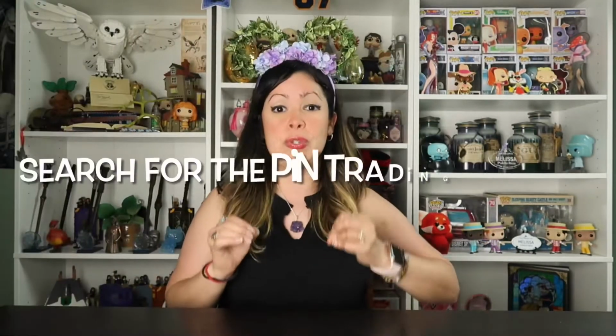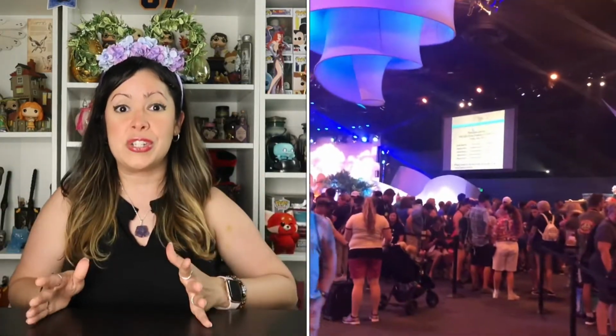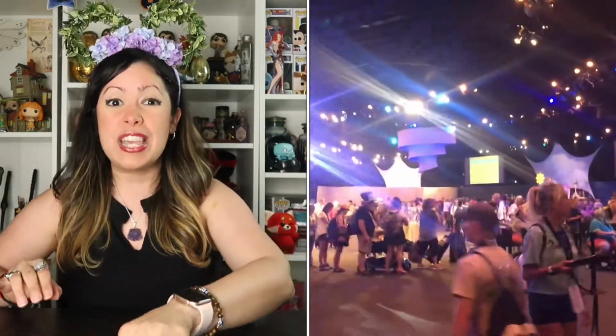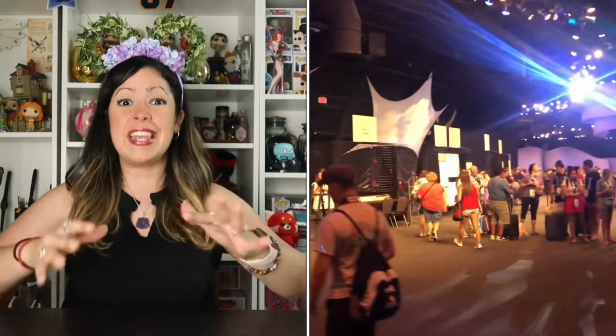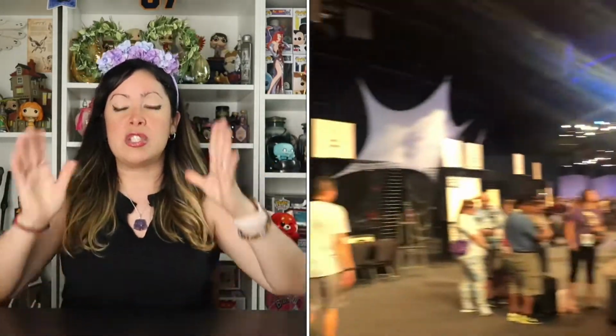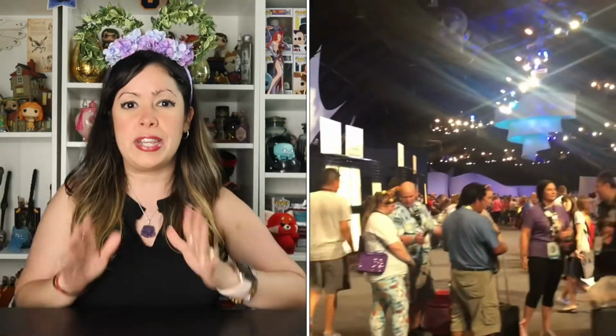The next thing that I do is that once I am inside of the event, I start scanning for the official Disney pin trading stations, because those lines get long fast. I would say you're probably going to spend most of your day in those areas doing some pin trading with Disney, so definitely make sure you scan for those areas first so you can start getting in line and you can get some pins. Now, in the past, once you are at the pin trading station, you will have 60 seconds to trade for 2 pins.